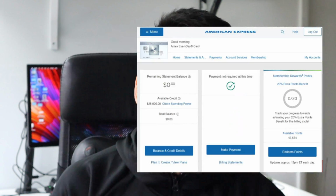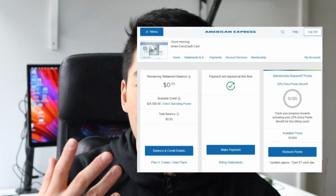AMEX is smart, all right? When I had all those points, I was thinking, damn, I'm about to be a baller. These 100,000 points must be worth a lot of money. So what I did was I actually tried to transfer these points over to my cashback balance or gift cards. And guys, they weren't worth as much as I thought they were. It's like worth like 0.6 cents per point. Okay, it's like stupid, okay?